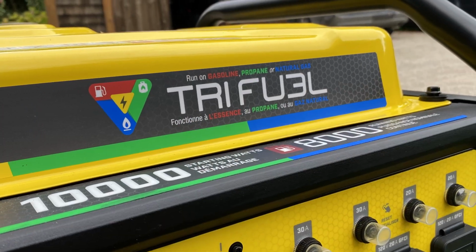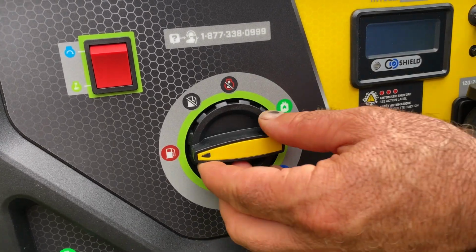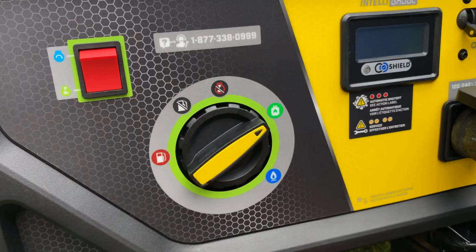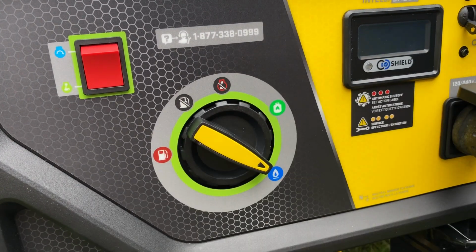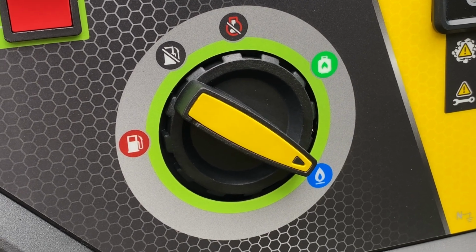Now, tri-fuel generators are even better than dual fuel models for resilience because they can use three kinds of fuel, not just two. While tri-fuel models can run on gasoline or compressed propane from a large tank or portable tank, just like dual fuel units can, tri-fuel generators can also run on natural gas, delivered via the supply that your home may already have. You'll need some fittings and a shut-off valve to connect your generator to a gas outlet, of course, but the result is complete freedom from having to obtain fuel in any kind of tank.